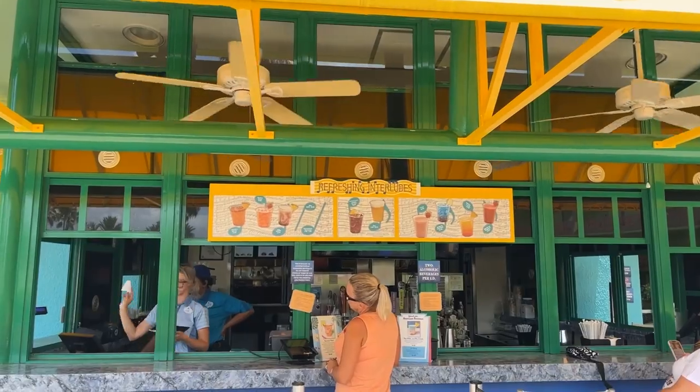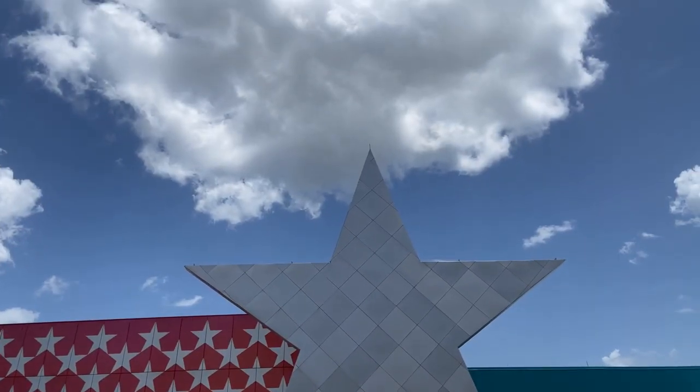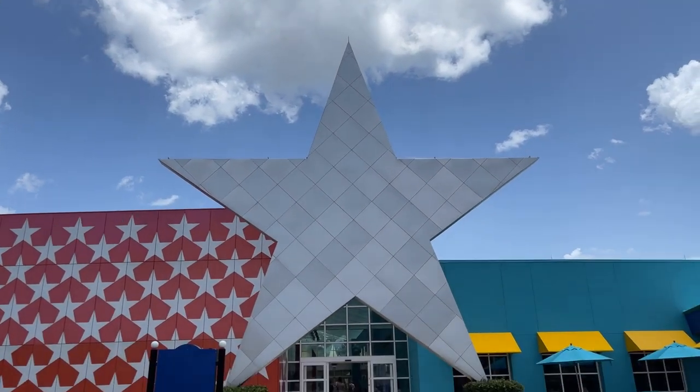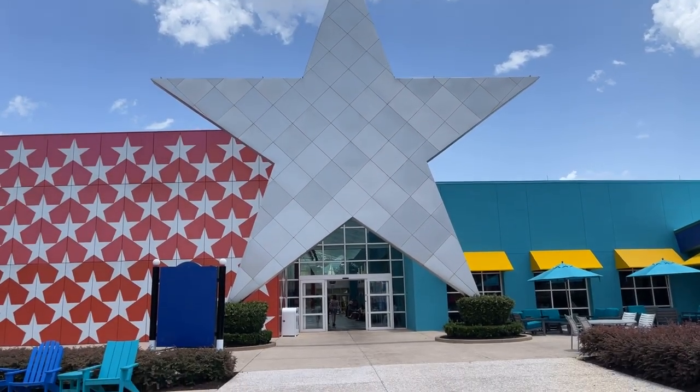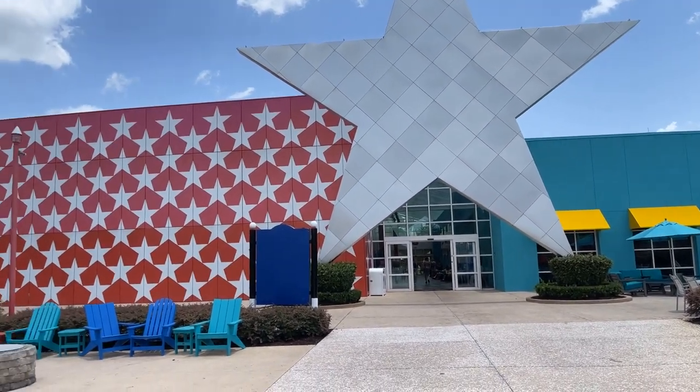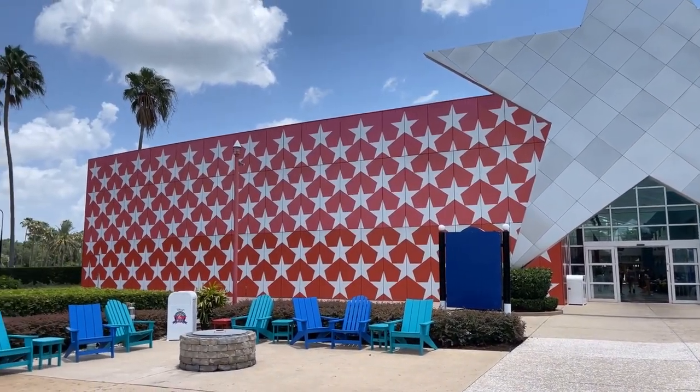Very cool theming. One thing that I just noticed is how cool the main building looks from the back. This big star here over the entrance. I never actually noticed that. The wall is cute. There are stars because this is All Star Resort. Yeah.